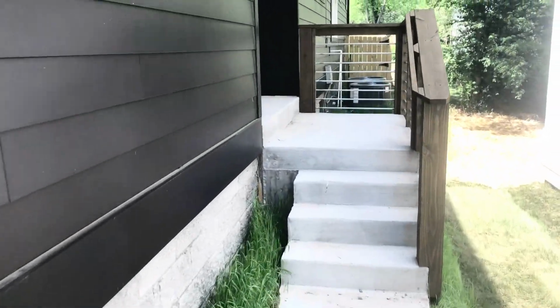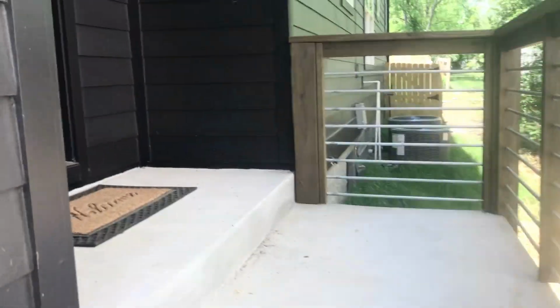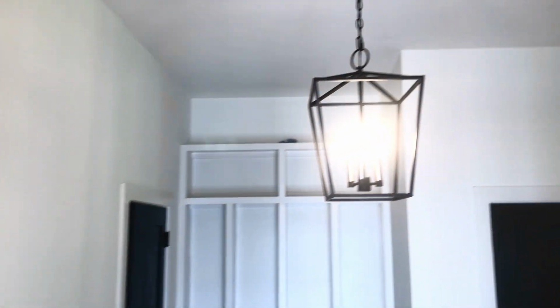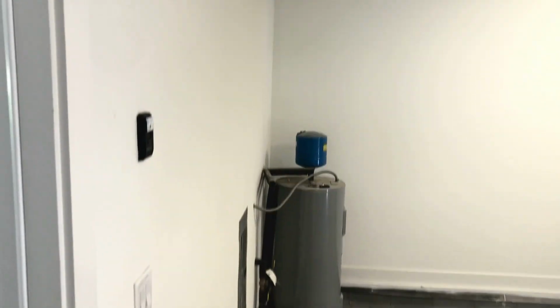So, 2-car garage right at the front. Coming around this way is the main entry to the home. Let's go check it out here. So it opens right up into a nice hallway area. Shoes and coats can go in easily right here. So, 2-car garage. It's actually big enough for 2 cars and some storage as well.